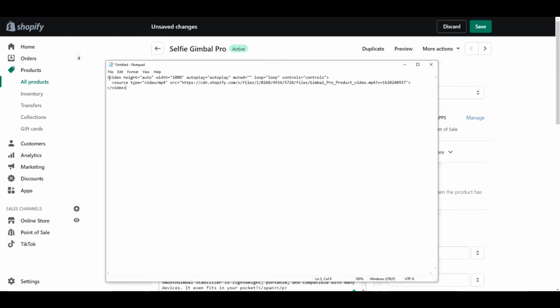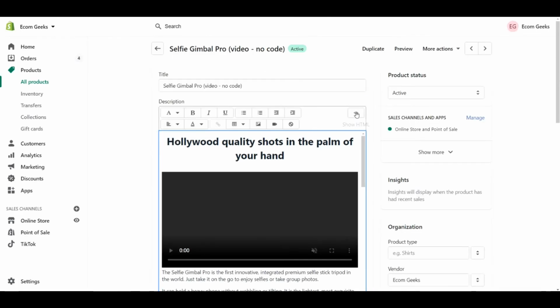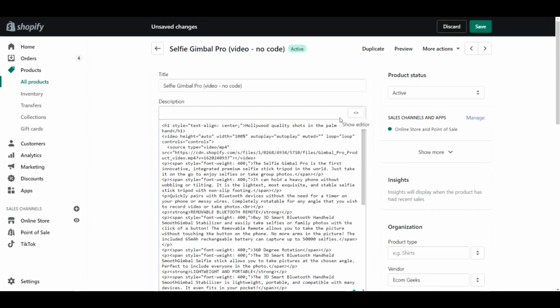And then the top part here. There's a couple things that are super important. First off, you've got the height as auto and width as 100%. This is something I added in. If you do not do this, then your video is going to take up a lot more of the screen and it's not going to properly fit your product page. So if I go to my product page, go back to showing it in HTML.